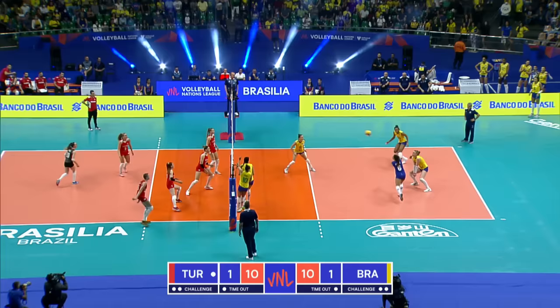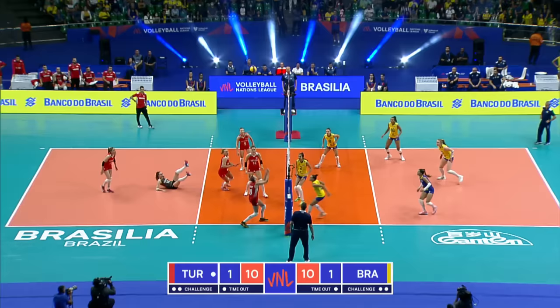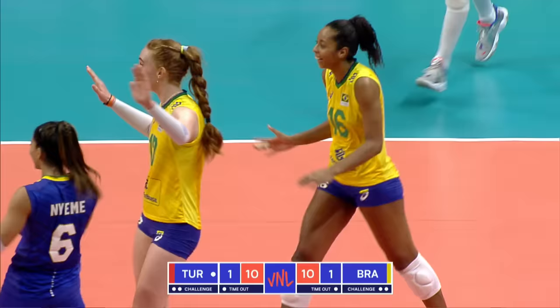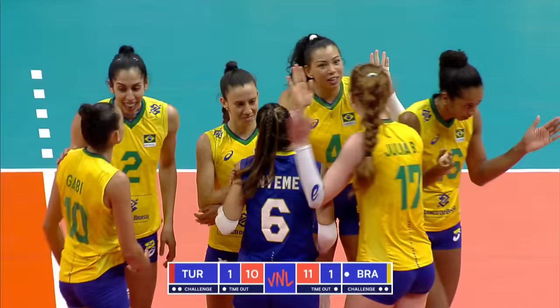And then Niemi gets involved, the Brazilian libero. Gabby again with the power. Turkia again. Magnificent defense. How are they getting this back? And again, well, Gabby finally gets another chance in the rally and just pierces the block finally.